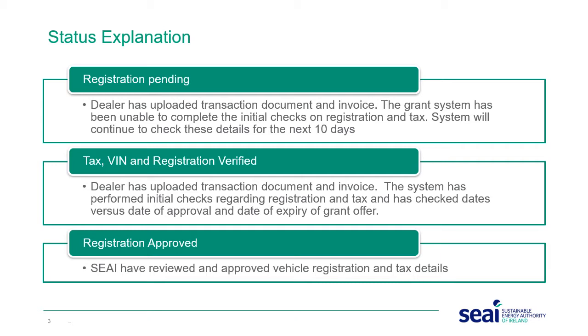At registration pending, the dealer has uploaded the transaction document and the invoice. However, the grant system has been unable to complete the initial checks on registration and tax. The system will continue to check these details for the next 10 days.